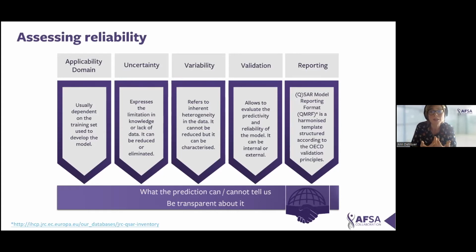Is it sensitive, specific? Does it have a tendency? If your model has a tendency to over-predict, to predict negative values as positive, is it more analytic, or is it quite equilibrated? So this is a validation information that usually comes with the model descriptions.